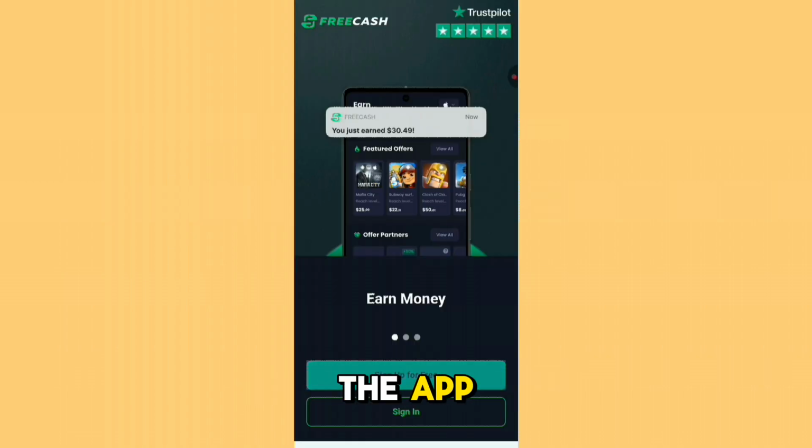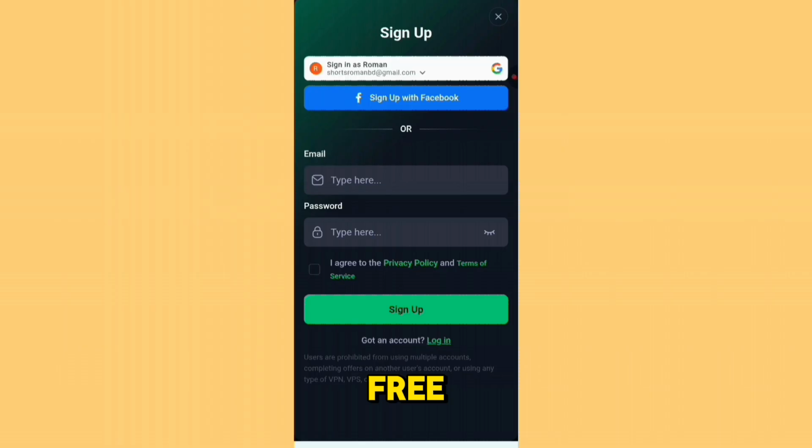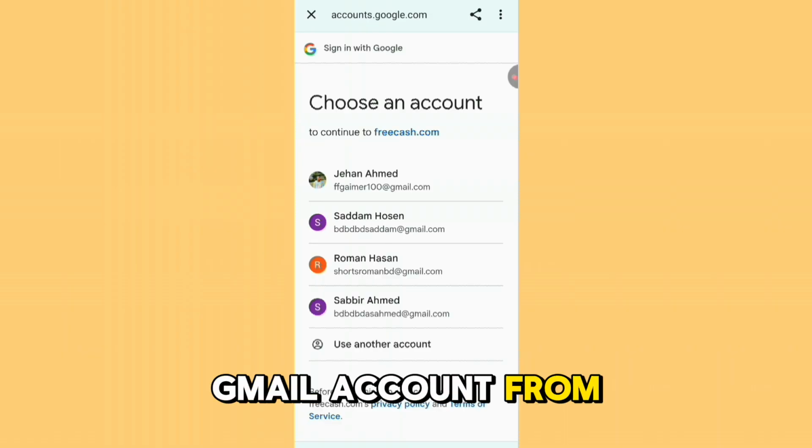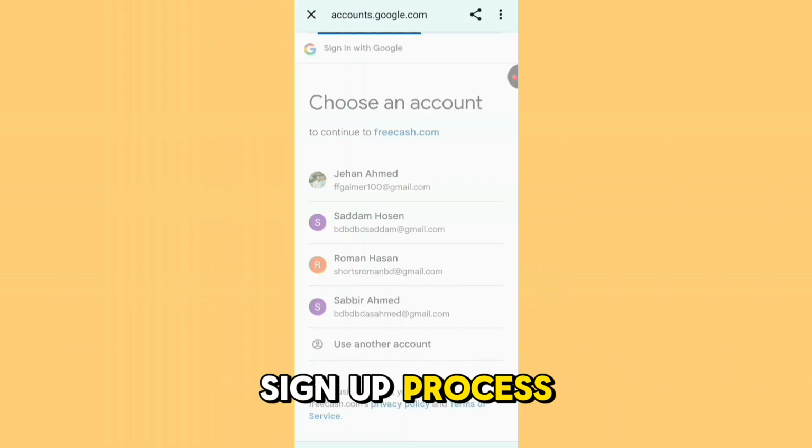After opening the app, first click on Sign up for free. Next, select Sign up with Google. Now choose any Gmail account from your phone and complete the sign-up process.